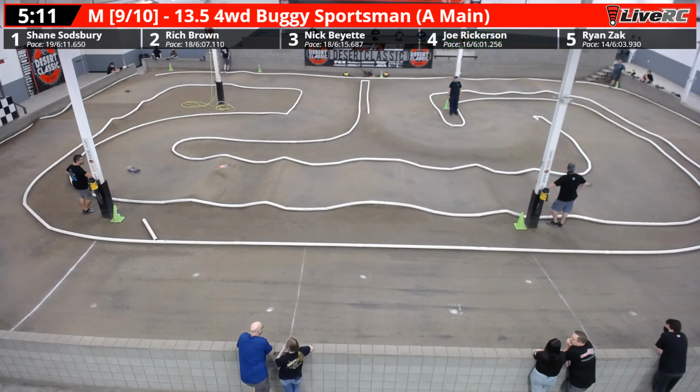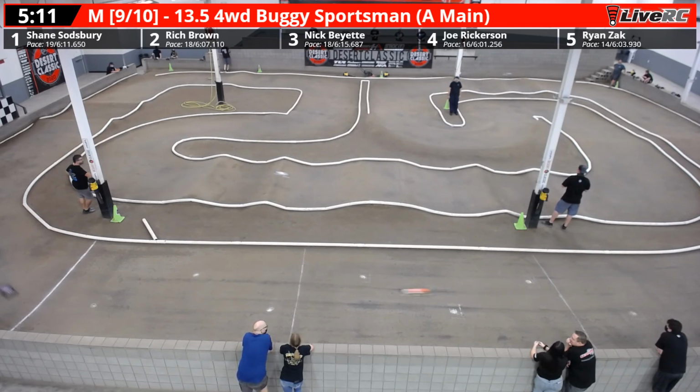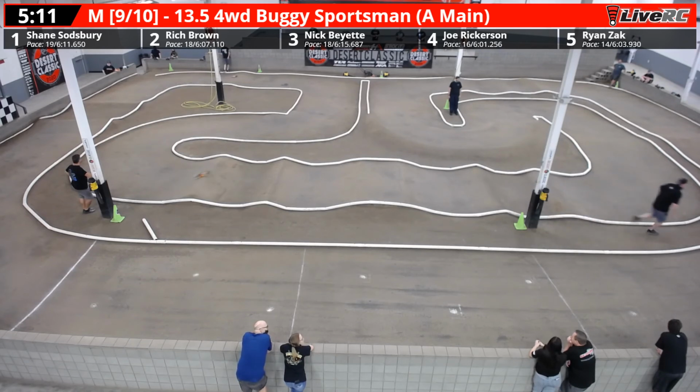So right now the battle's going to be for second place between Rich Brown and Nick Bayet. It's going to be the closest battle on the track. So Rich Brown in that low C22 X4. Bayet on the B60, B7, B74. So Bayet gets by Rich. So there's your closest battle on the track right there between that nicely painted blue, white, and red body of Nick Bayet and that orange, white, and yellow, I believe, of Rich Brown.